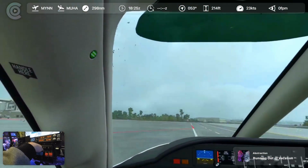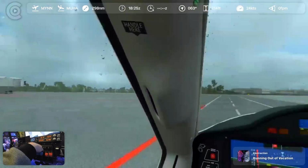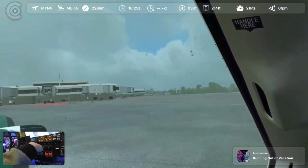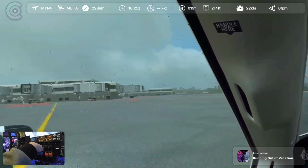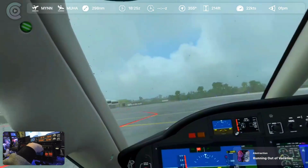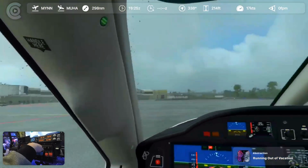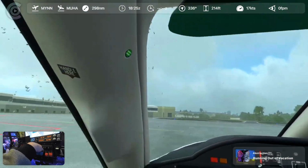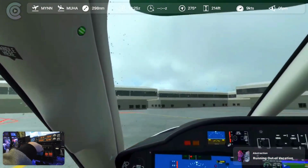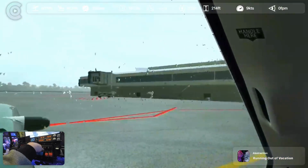Let's see, 1, 2, 3, 4, 5, 6. Are the gates around the corner? Sure are. 7. Eight. And there is no 9. Okay, we're going to take this last gate here, and that's where we're going to park. Man, the weather in the Bahamas was much nicer than the weather here in Cuba. It's raining cats and dogs.